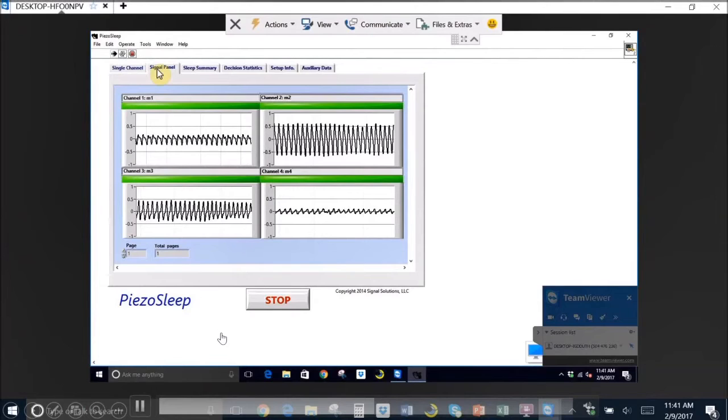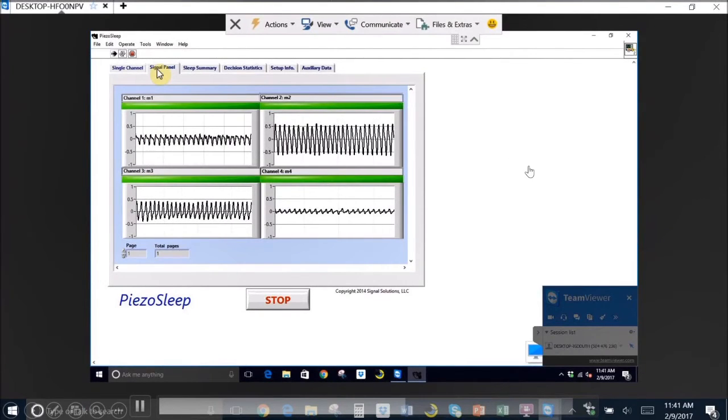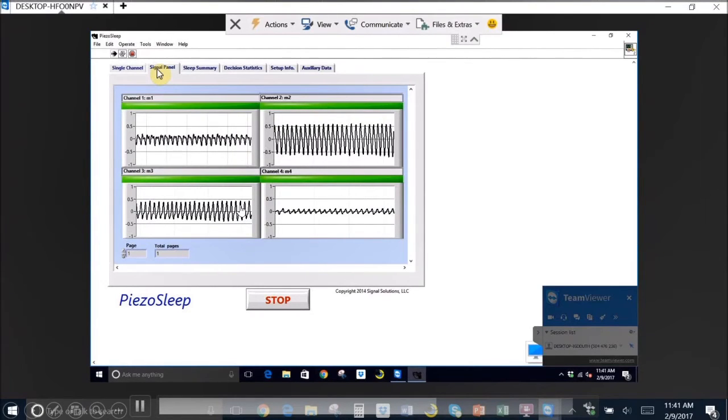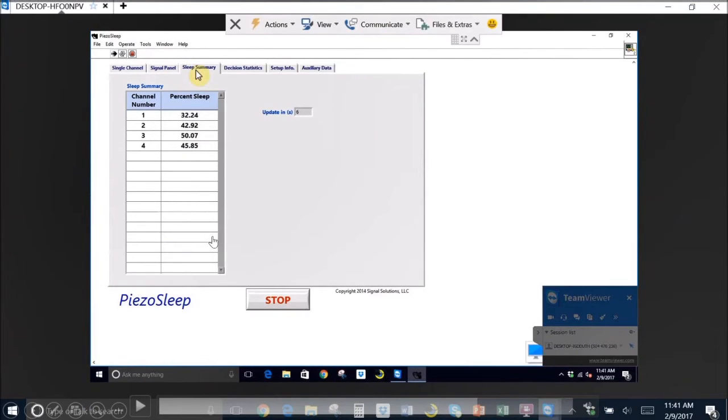things like that. So again, we've been working on this for over 10 years, and we've really optimized these algorithms to make sure we score sleep accurately with all of these. We've done that, again, with simultaneous EEG, EMG validation.